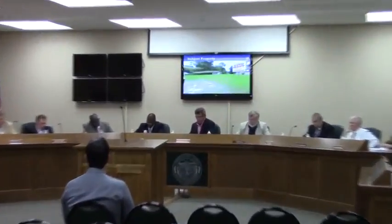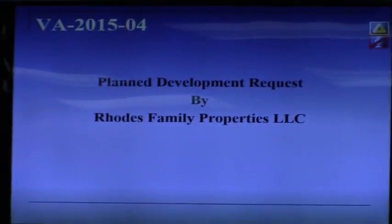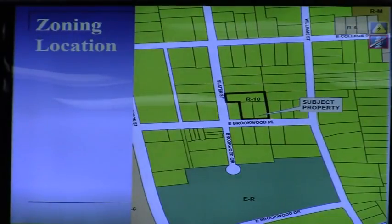Item on the agenda this evening is VA-2015-04. Matt, if you would please present. Yes, sir. The second item is a little more complex than the first one. We did cover this in pretty good detail at the work session. This is a planned development request by Rhodes Family Properties.